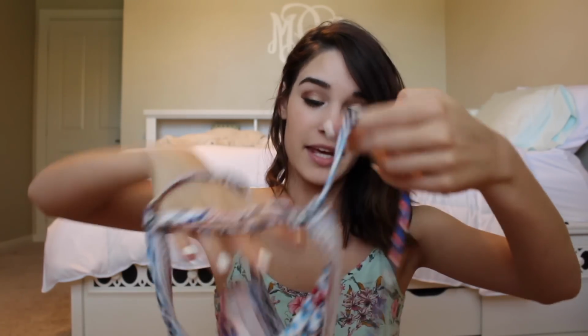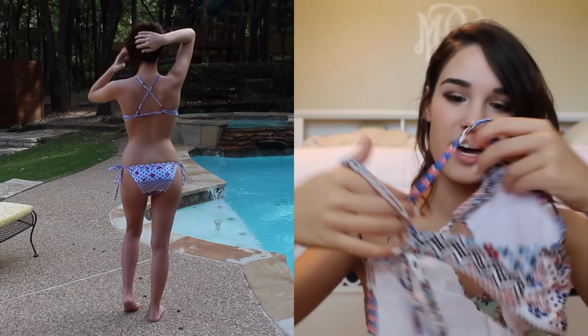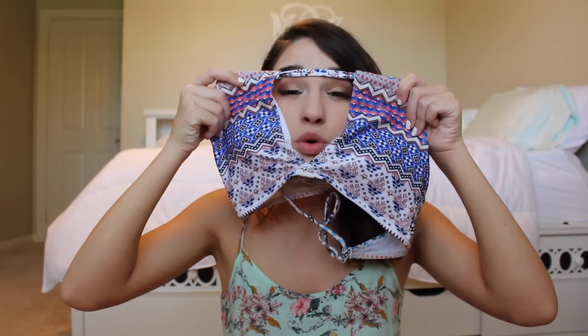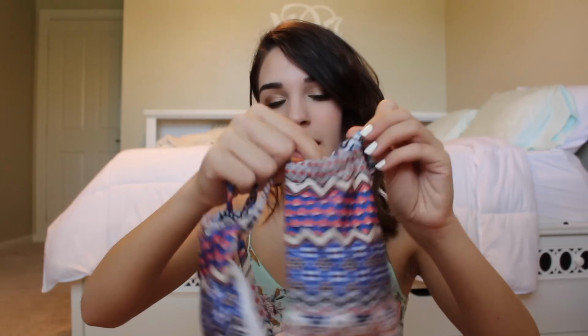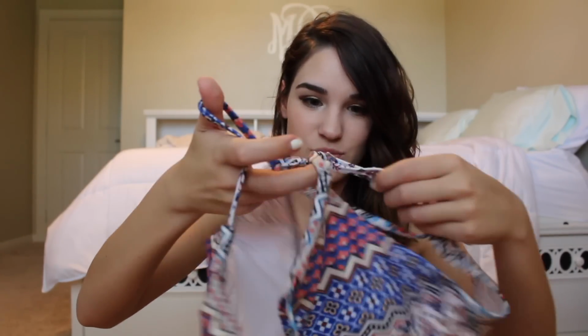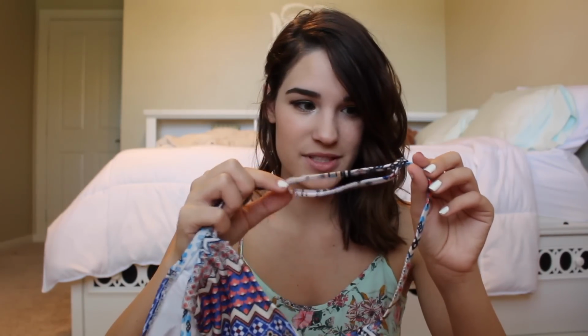All right, the next one that I really liked is this one. And again, it took me forever to figure out how to put this on. Zaful, I noticed that they really liked the strap designs in the back. I don't know, it's really hard to show. This is what it looks like. It has a little peekaboo hole thing in the middle that I really liked. And this right here, you can scrunch up to the size of your breasts. So I really thought that was really neat, and it's just really freaking cute. See, I got this all messed up. These straps are so confusing. I literally have no idea what's going on right here.